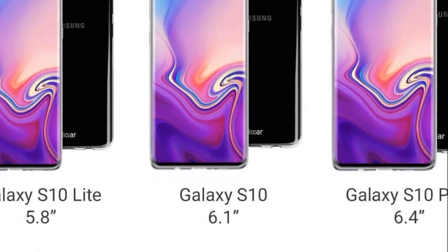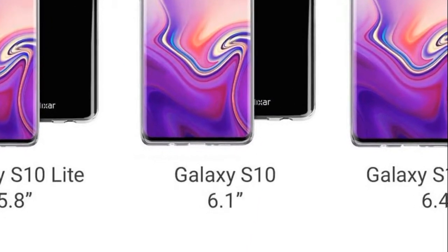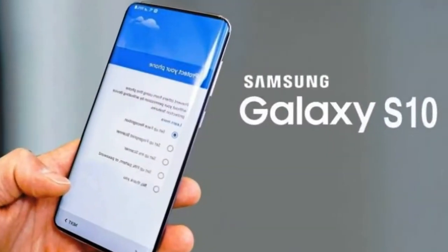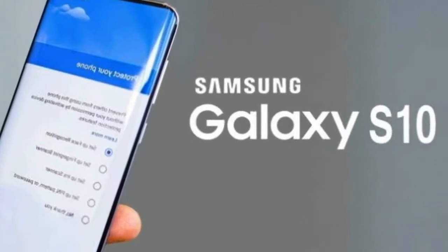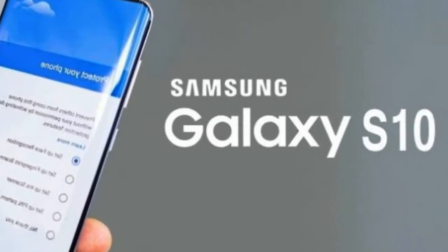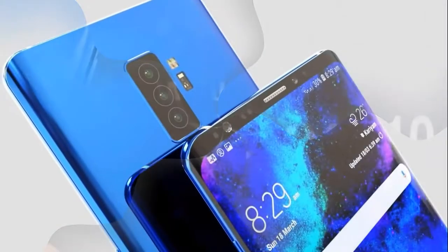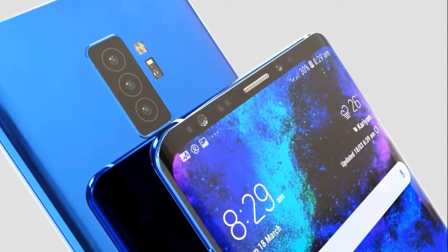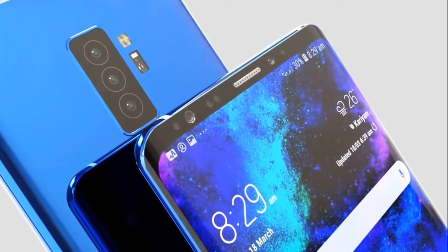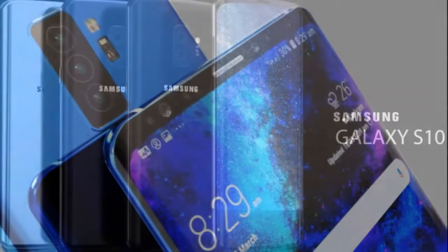The flagship display can get a big update. According to a report from ET News, the Galaxy S10 will receive a 6.2-inch OLED display. The lineup will also include the younger model SM-G970X with a 5.8-inch screen, while the S10 Plus will have a 6.7-inch display. There will also be some model with a diagonal of 6.44 inches.